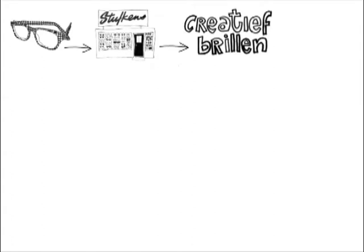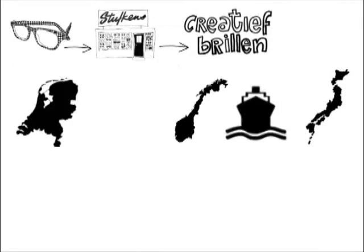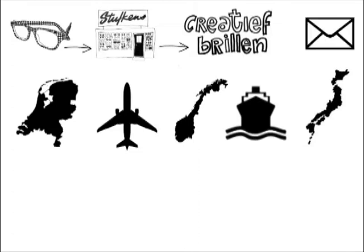My frame is made of a material called acetate, which is a kind of plastic and is produced in Japan. From Japan the frame is shipped to Norway, from Norway the frame went to the Netherlands by plane. After arriving, T&T brought the frame to the optician, in Eindhoven.